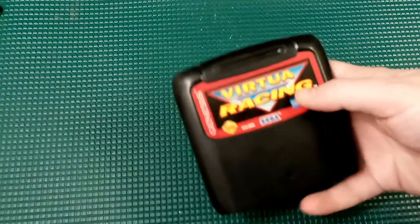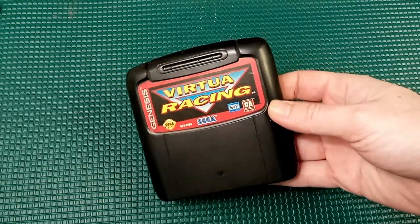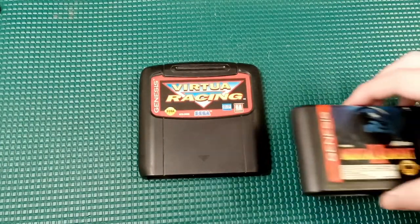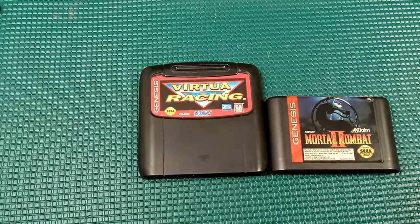And finally, if you own a Genesis, you must get a copy of Virtual Racing. This was the most technologically advanced Genesis game ever made, and it can be found for relatively cheap. It's not the best port of the original arcade game, but it shows the impressive things a game system designed in 1989 could accomplish in 1994.